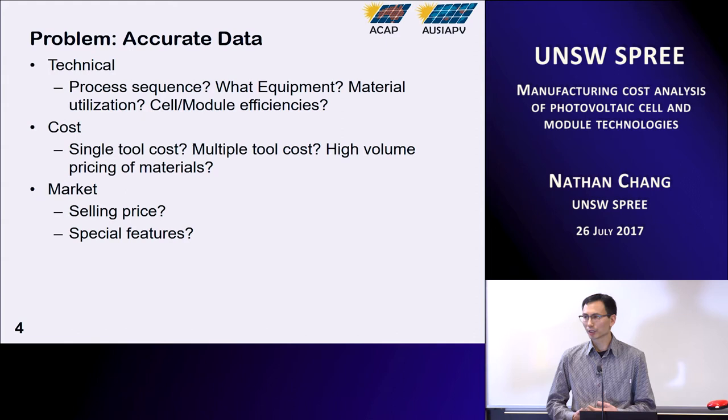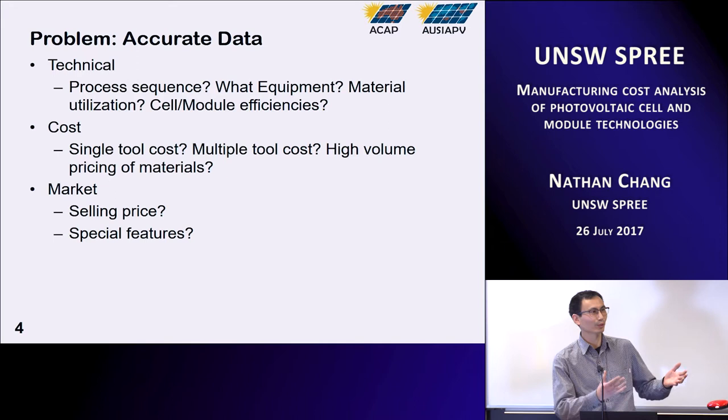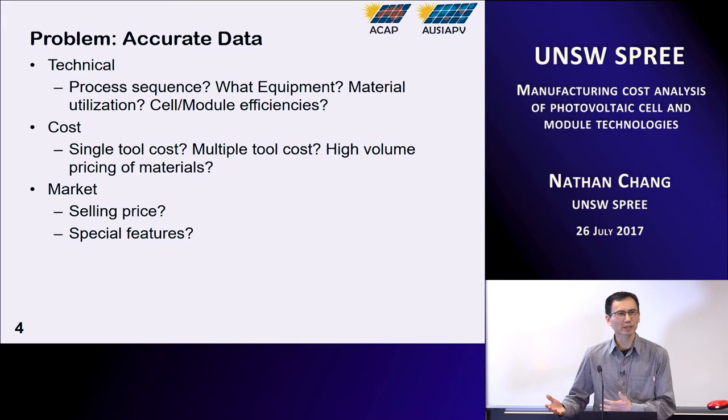Firstly, there are technical reasons. What process are we actually going to use? What equipment are we going to use to actually implement this process in high volume production? What materials and what kind of wastage might we get? And what's the performance going to be?